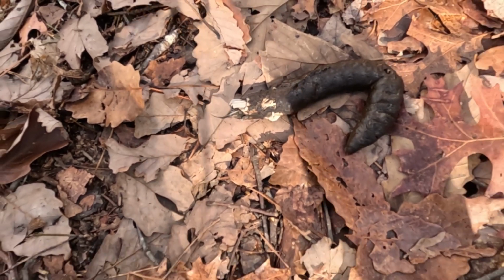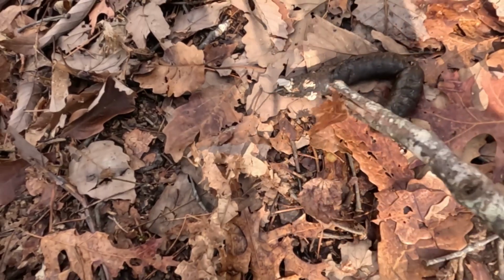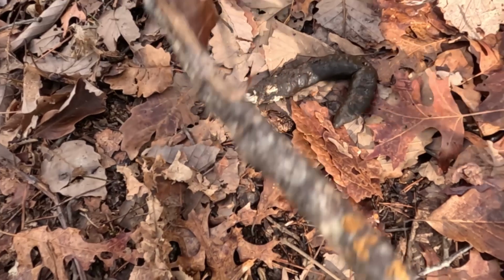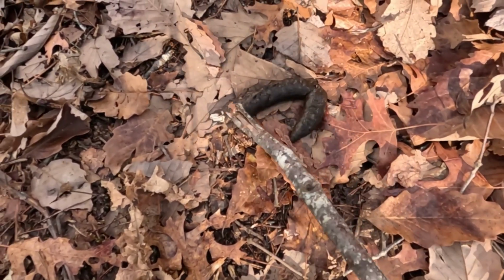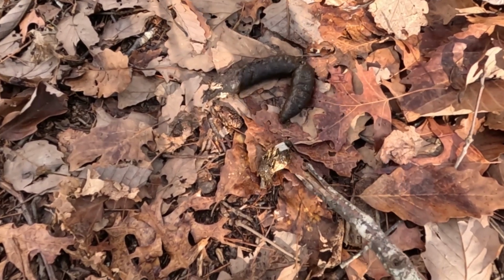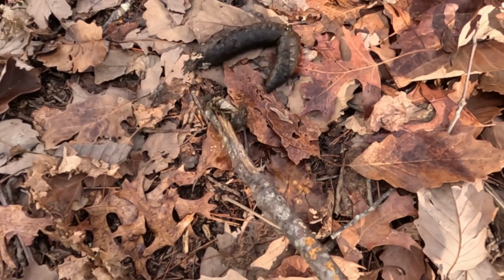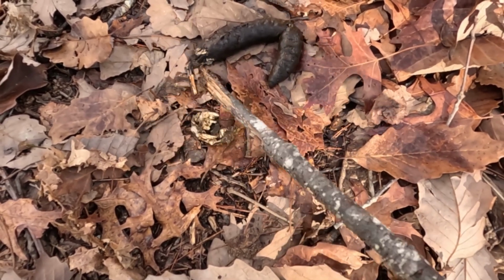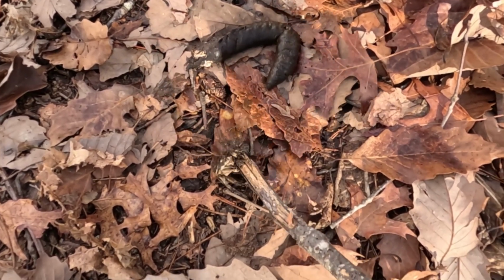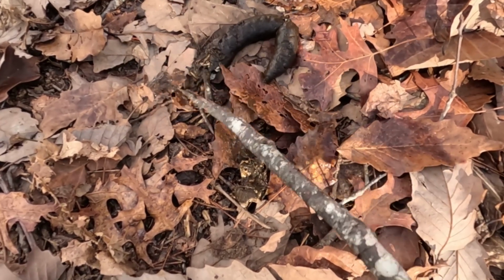Look at that poop. Look what's in it though. It looks like a rubber band. That is so weird. Get that leaf off of it. Nothing like taking apart poop. Well, I'm curious to see what it is they've eaten. Okay, I don't think it's plastic, but I can't tell what it is.